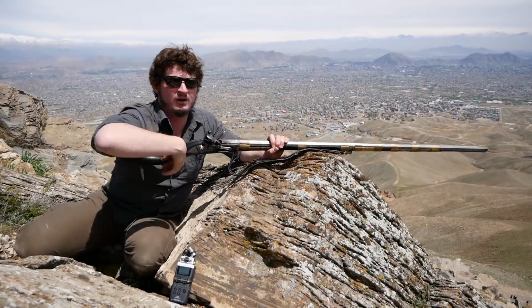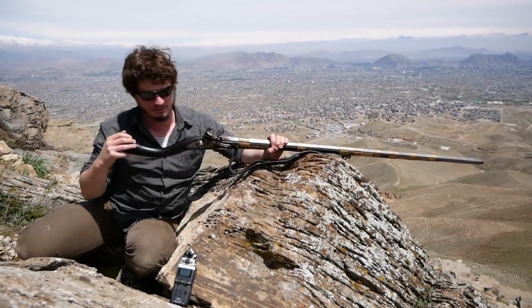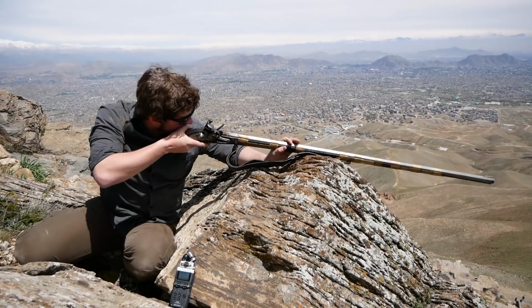Some say it's easier to carry on a horse, you can walk with it, that kind of thing. But you could put the stock up against here and then lean in nice and tight and get a good sight picture, and there were sights on here. There's a rear sight and a front sight, a peephole.